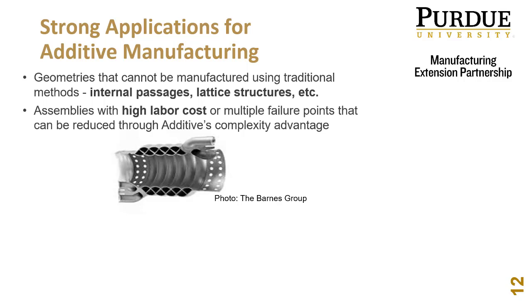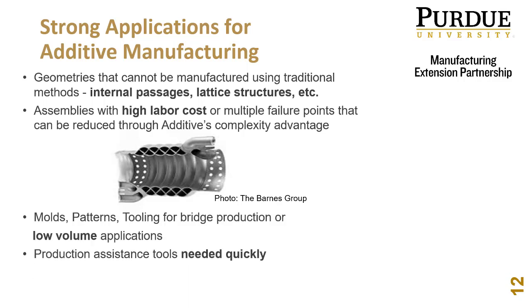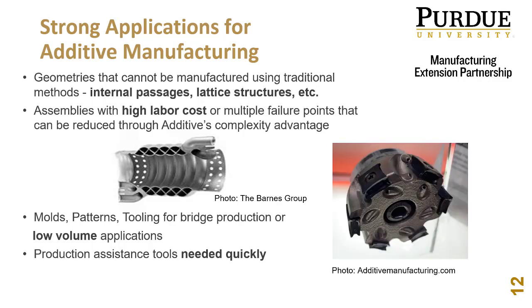and so certainly not easily. Another way is to produce molds, patterns, tooling for bridge production, or while a tool is being repaired, so that your downtime is minimized and your uptime is increased. And then these production assistance tools, I mentioned that before, but jigs and fixtures are a great place to start when you're taking your journey with 3D printing or additive.